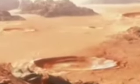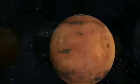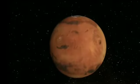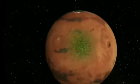Mars is approximately half the diameter of Earth, with a surface area only slightly less than the total area of Earth's dry land. Mars is less dense than Earth, having about 15% of Earth's volume and 11% of Earth's mass, resulting in about 38% of Earth's surface gravity.